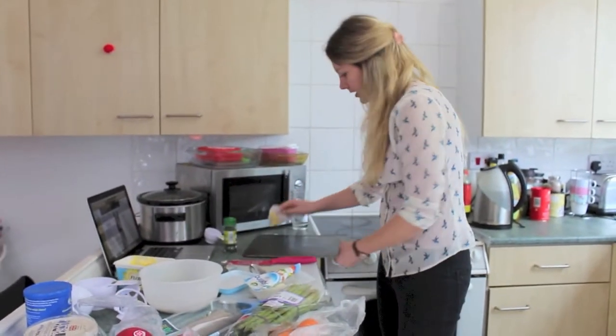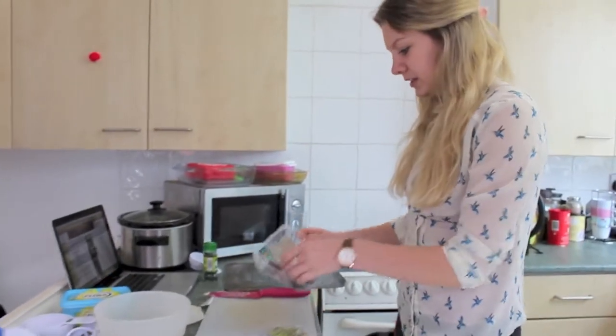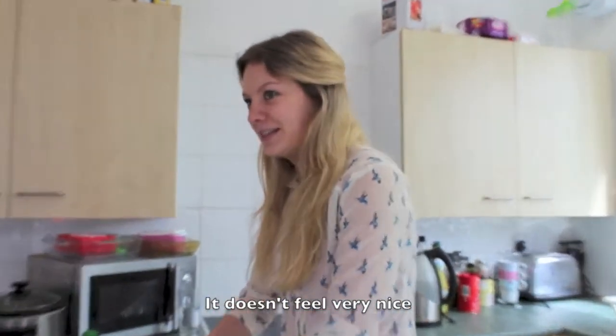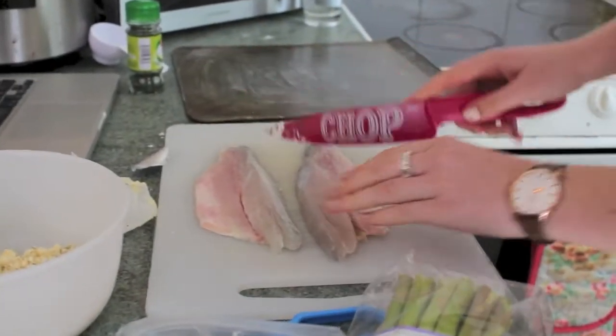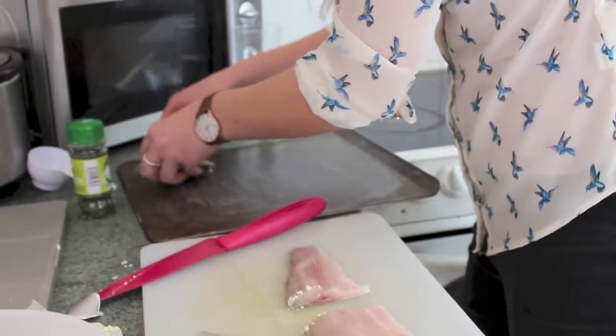baking dough, fish ready. So I bought some boneless sea bass fillets. Go for it now. And then I'm gonna, because there's 4 of us eating. Oh my god, they smell really bad. I'm gonna chop them in half with these on the baking tray.